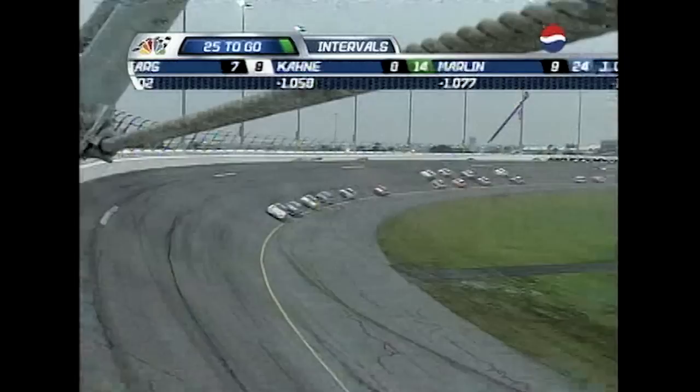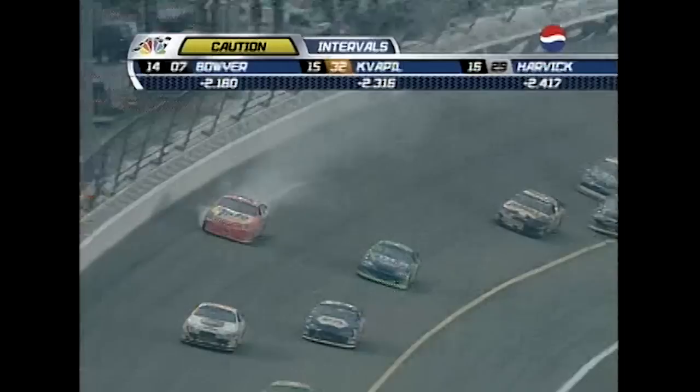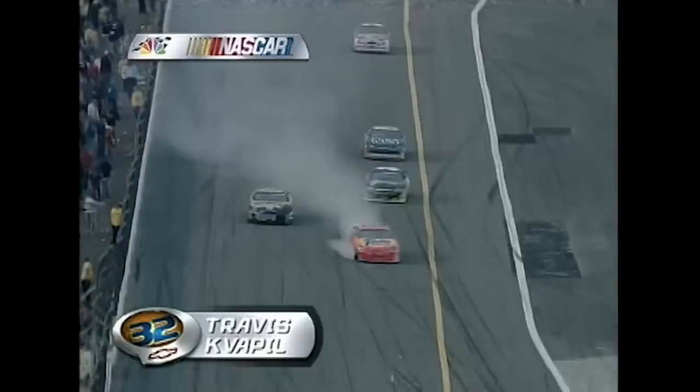Casey Kane, last time by, was running in the 7th position. Yeah, we see the 32 car now is smoking. Oh, he's going to wreck it now. And he did. And now he's going to put some debris down. He's going to try and get to pit road.